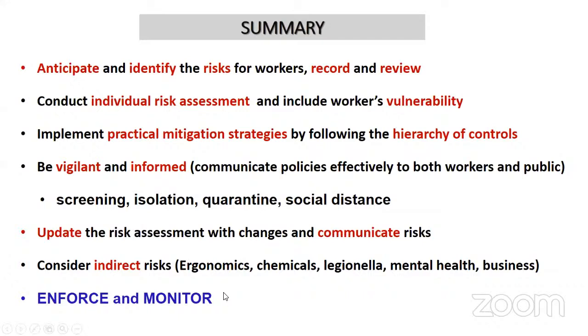And then lastly, we must ensure that we enforce all the measures or procedures we have in place and ensure that we monitor to see that whatever we put in place is working as it should.